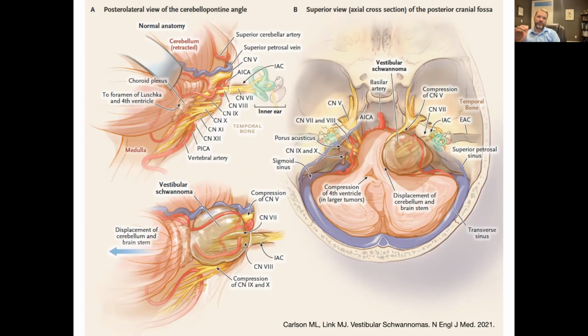You'll see rare cases where you have a smaller tumor in a patient who develops hydrocephalus. There's a lot of theories behind it. Probably one of the more prominent theories is that there's sludging. The CSF has elevated protein and it doesn't circulate the way it should. But I'm sure that there's probably 5 or 6 other theories as to why that can happen.